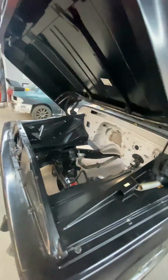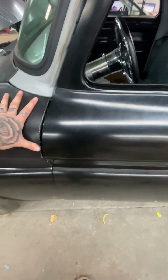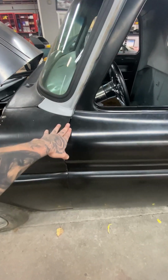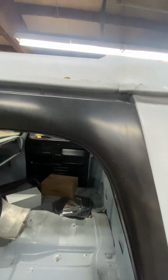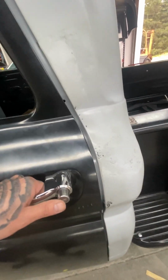Obviously paint under the hood. Cowl, everything's going to get painted. We also, before we start tearing this thing down, we need to adjust all the body lines. So as you can see, this door is nowhere near where it should be as far as lined up. So we have our work cut out for us there.